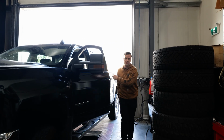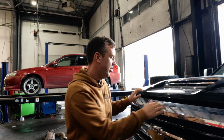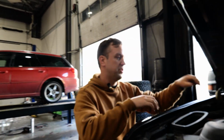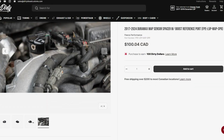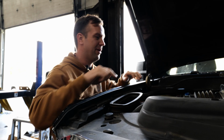Probably the 2 most common things you're going to see on this truck is a plugged MAP sensor, which gets sooted up on the intake there. And what you can do to fix that is there's a spacer, which stops it from getting incorrect readings. That happens over time, and it's this sensor right here, and it's literally just a spacer to set it back so that it stops happening. The other one was the problem that left this truck stranded down in America.